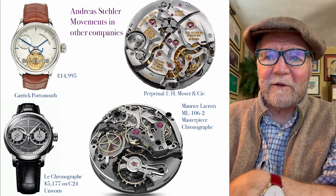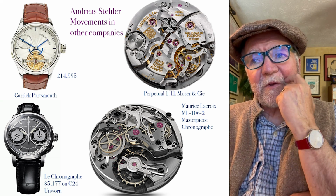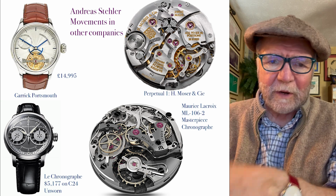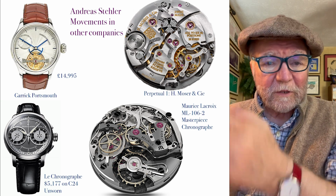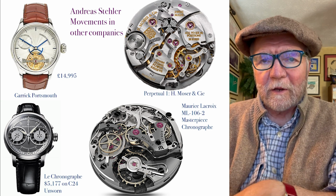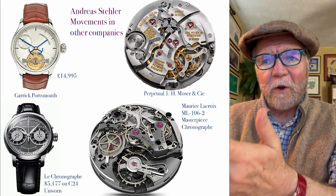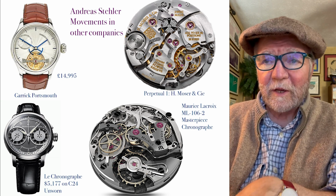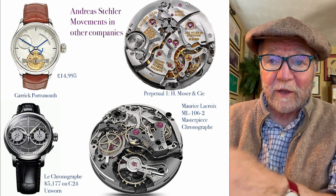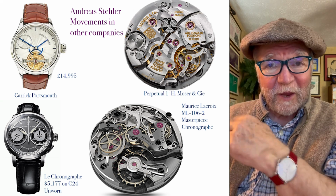Now, getting down to something even more affordable is a Maurice Lacroix ML106-2. It's called a Masterpiece Chronograph. Now this was from 2008, and I went to their site, and apparently they don't make and sell them anymore. So I thought, well, I'll take a look at the pre-owned market. I found a brand new one, unworn, on Chrono24 for $5,177, brand new. So here is another way, and you can see the movement. It's a gorgeous movement and it's a chronograph, which I don't care about. I'm not a chronograph person. That doesn't mean I can't appreciate a good-looking movement. And man, I tell you, this is one. $5,177, brand new with a box, papers and everything.